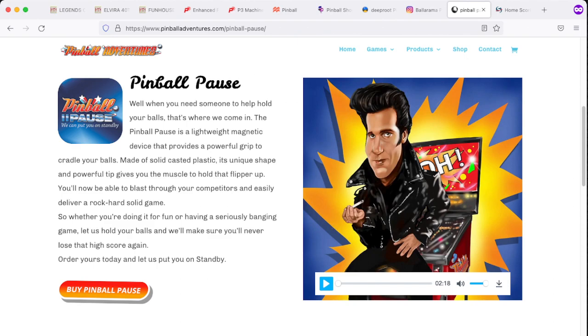All right. So let me just tee this up. We should talk about what this is first. We'll spend time on this one, and we'll go quickly through some of the other ones. So this guy has these inventions from Pinball Adventures, and you can see them on his website. These are inventions that nobody really asked for. He's solving problems that aren't really problems, or not major problems that people have.